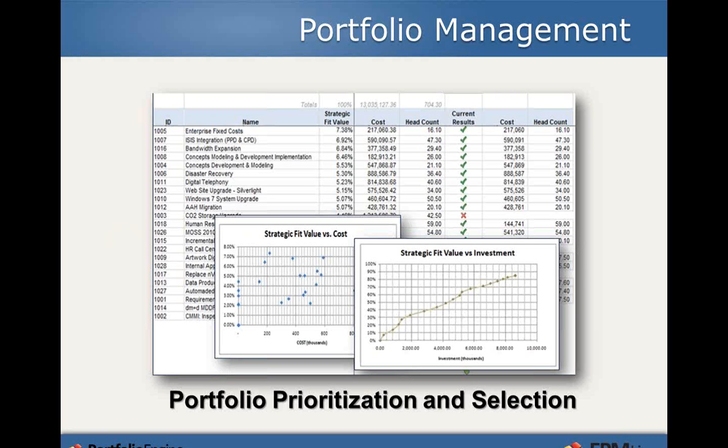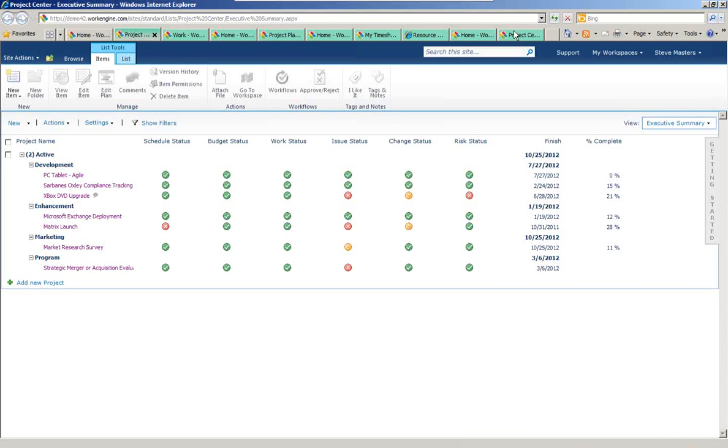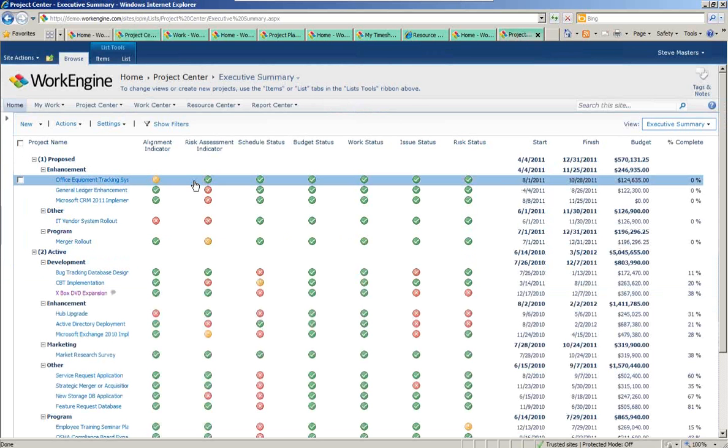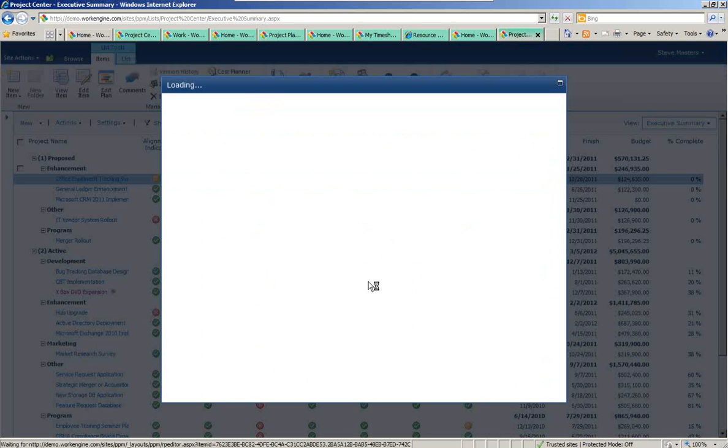So if we go to take a look at that in the live software, let's take a look. Let's say, for example, I have a proposed project, and I want to do some capacity planning for it. I can go into our capacity planner, and it will bring me up a tool that will allow me to build a capacity plan for this portfolio item.